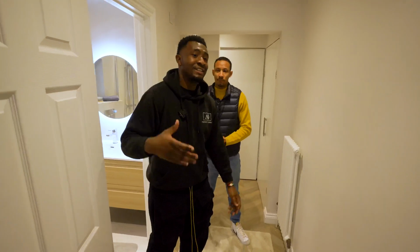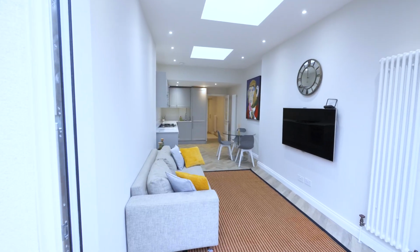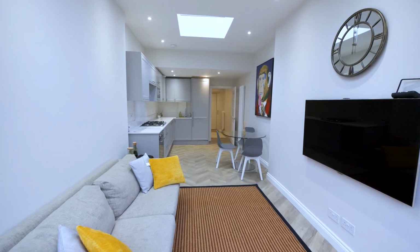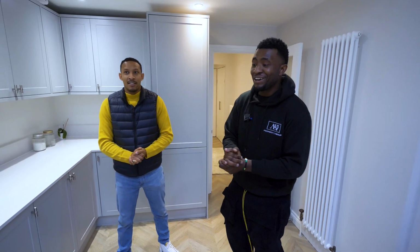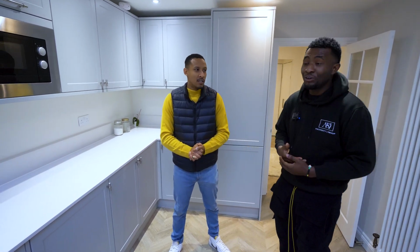Let's walk down into the main event. This is my favorite part of this flat conversion. It's amazing, the quality of the work, the finishes, the colors mixing. I'm just going to leave it to Karl. He made this happen, so he's going to let you know how he did it.